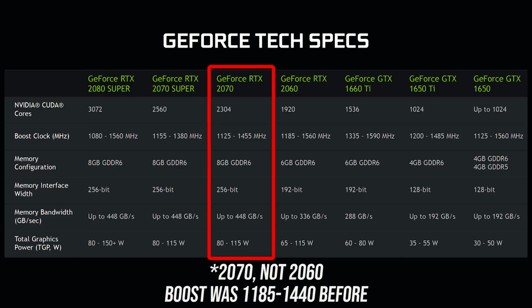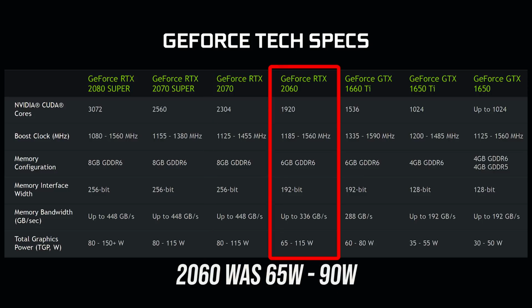Interestingly, the boost clock of the 2060 on this slide is a little different compared to what Nvidia had previously on their website. Same with the 2060. Previously, the maximum power was 90 watts. Now it's up to 115 watts with a higher boost.